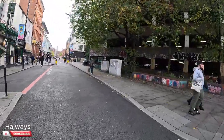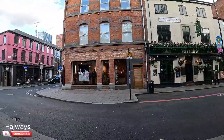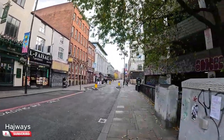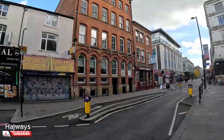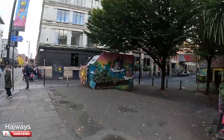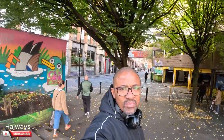So we are back again on Thomas Street. If you're around here, just know that the Northern Quarter is now the heart of Manchester's art scene, blending what we were talking about, the history, with a vibrant and modern twist. If you are a fan of street art, look out as you walk. You will find murals and graffiti by both local and international artists decorating almost every corner of this area of the Northern Quarter. Art in the Northern Quarter isn't just confined to the art galleries. It's out in the open for everyone to enjoy. Look at that.